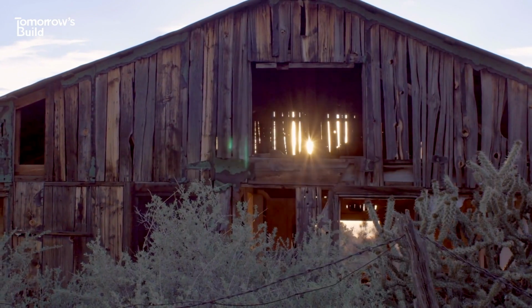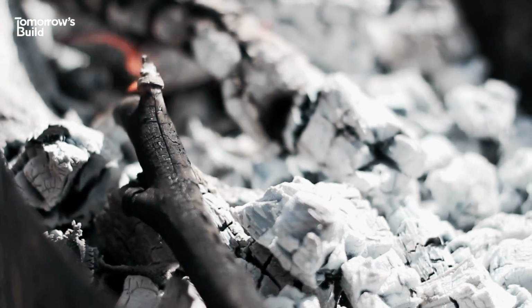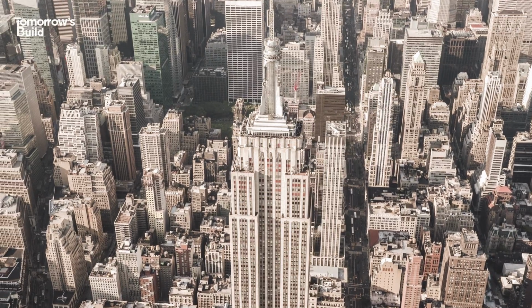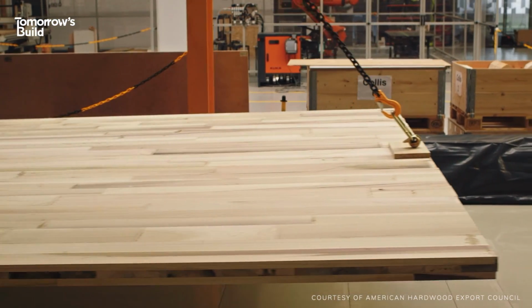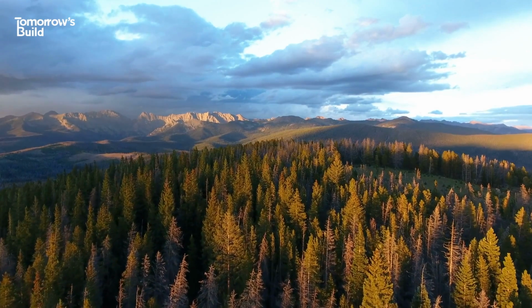It's the material we've built with for thousands of years, but after some major fires and then the advent of steel and concrete, the Industrial Revolution and the birth of skyscrapers, it fell from favour and was rarely seen outside of house building. But that's all changing. The old problems of strength, fire and deforestation are all being answered.